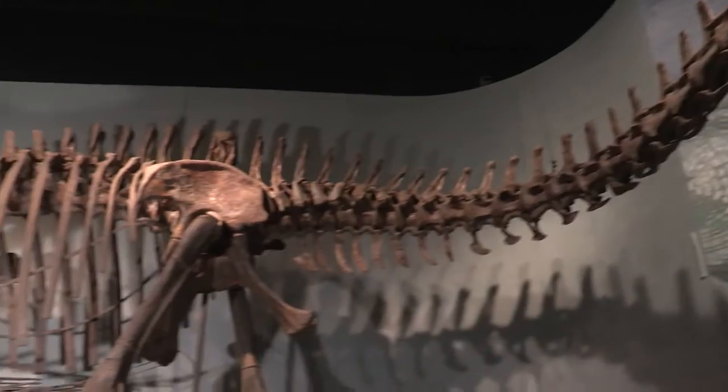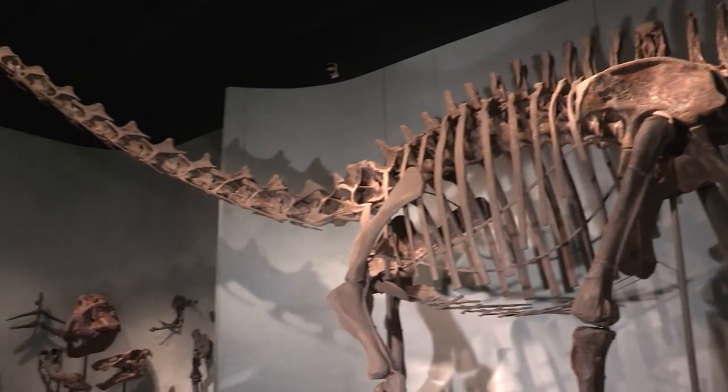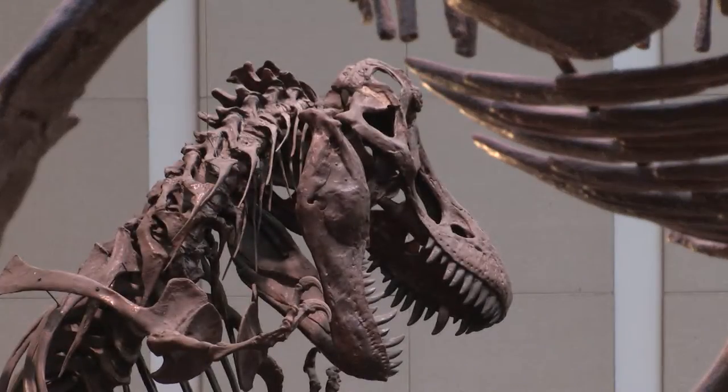My name is Joe Sertich. I'm the curator of vertebrate paleontology at the Denver Museum of Nature and Science, which means I'm basically the curator of dinosaurs. A big part of my job as a museum curator is building collections. And so I'm building collections for my personal research, but I'm also building collections that will support research for the next several centuries, for the next generation of paleontologists.